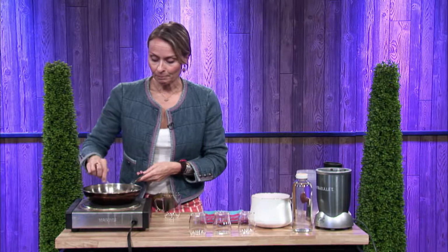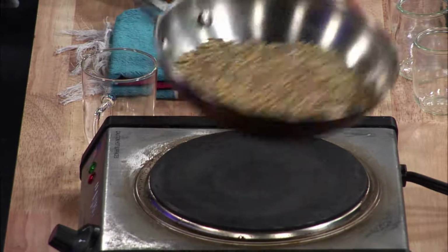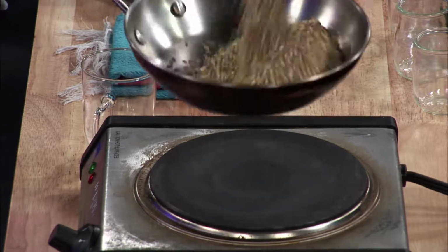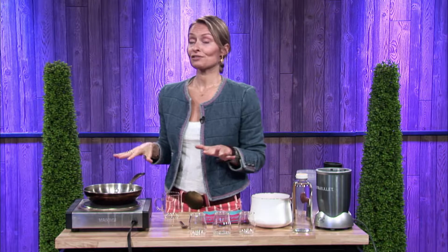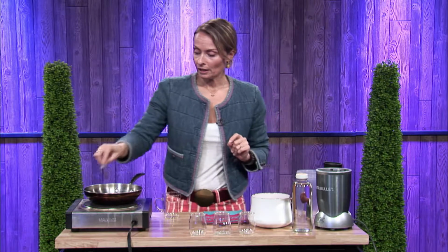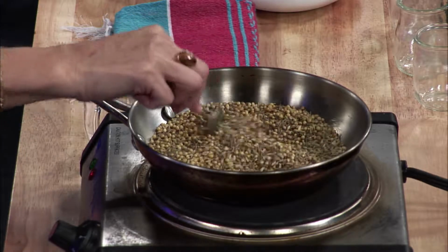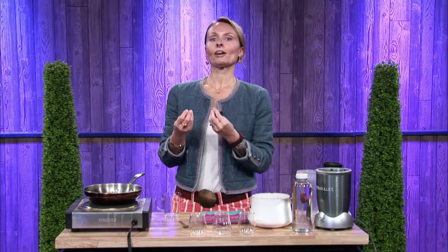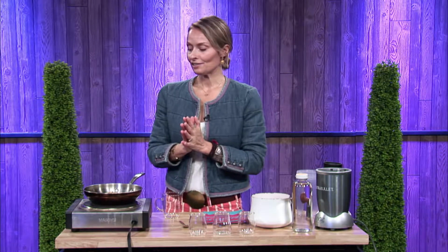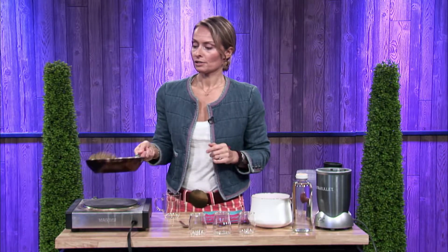So you want to keep an eye, giving it a stir once in a while, or if you can do it, you can give it a little shake like this. And I can already smell this, and it is absolutely delicious. So I'm going to do this for another minute or so. So we're talking 2 to 3 minutes to efficiently bring that fire essence into these spices. So it's getting warm here.